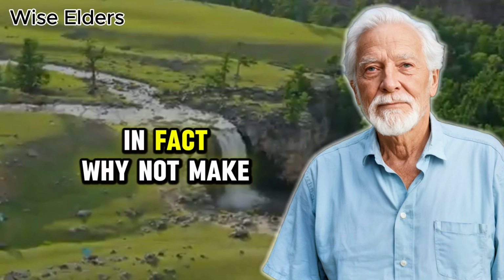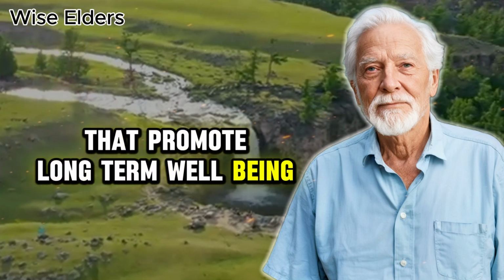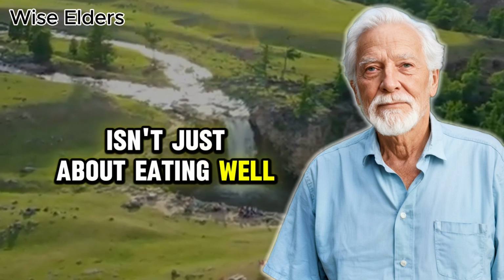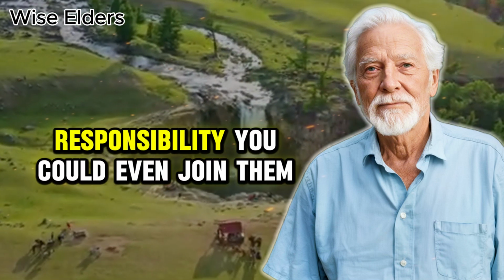In fact, why not make it a shared experience? Help them create new habits that promote long-term well-being. Cooking nutritious meals together isn't just about eating well. It's about bonding, creating memories, and reinforcing the notion that health is a shared responsibility.